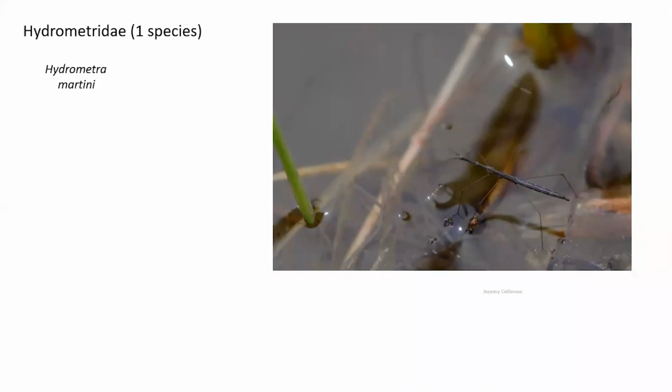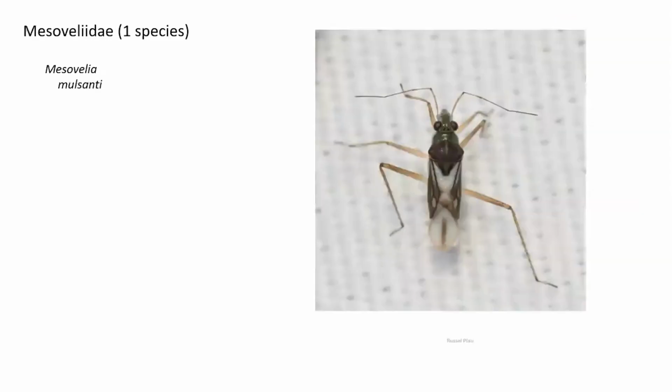But hydrometrids, these are called water measurers. There's only a single species in this region. This is one of the ones that people think is not actually a valid species. It's just a synonym of Hydrometra australis, which is found more to the south. And they're called water measurers, I think, because they walk along the water surface and they're always about a centimeter in length, so you can basically measure the water.